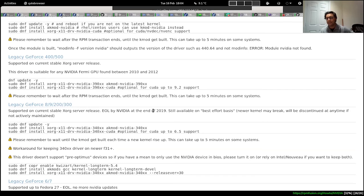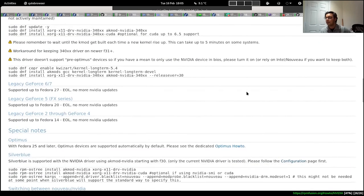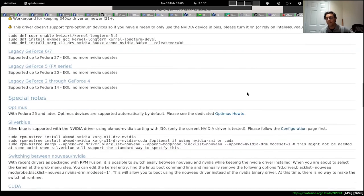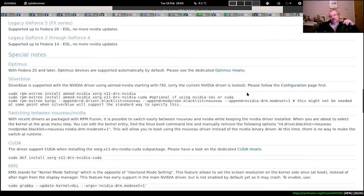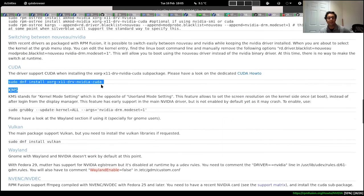I need to double check if CUDA is included, but I do see CUDA mentioned here, so it's possible that they already include it. So we may be able to put anything that requires CUDA in RPM Fusion. So that is one option. It does say that there's a CUDA package, so you should technically be able to install it. Unfortunately, I don't have any NVIDIA hardware. If I had some, I could test all of this out, but I don't have any anymore.